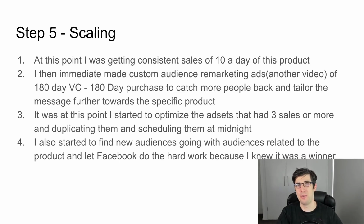Step 5, my favorite part, scaling. At this point, we're getting consistent sales of 10 sales a day, and that includes DPA as well as cold traffic. Okay, so then I immediately made custom audiences for remarketing ads, which I'll be making another video on in the future, for 180-day view content and minus 180-day purchase. Okay, so that's only people that have viewed the page but not purchased, to catch more people back and tailor the message further towards the specific product. Okay, so that's the benefit of custom audiences.